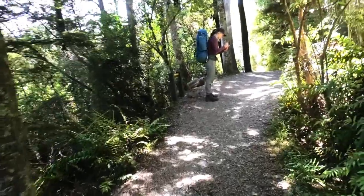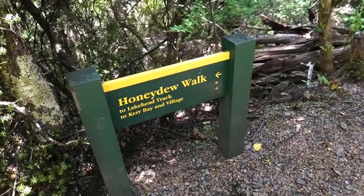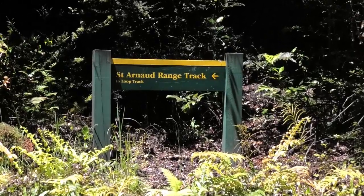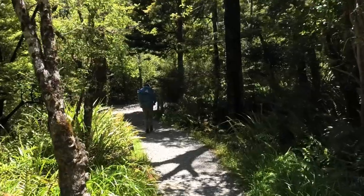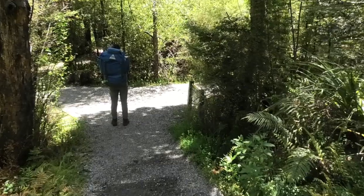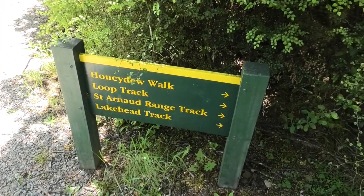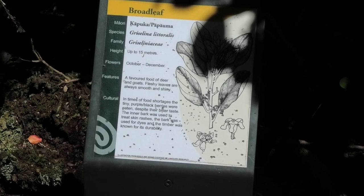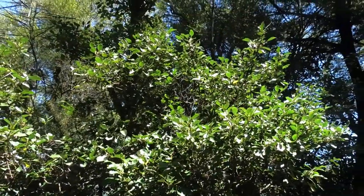Another sign giving us much information. But you already told us that like 5 minutes ago. But there's another junction here, so. Oh, there's another junction. St. Arnaud's Range. Oh, you can walk along the St. Arnaud's Range. Huh. Okay. Is this it? Oh no. These signs keep tricking me into thinking that we're at the end of the walk. Look at that. This Grisolinia lateralis has its own sign. Aren't you lucky, Grisolinia? You've got your own sign telling people what you are.